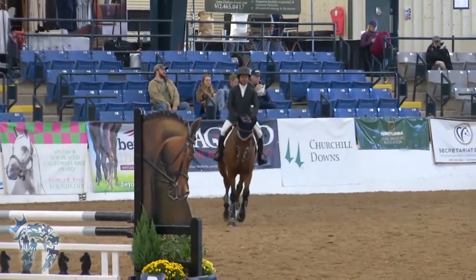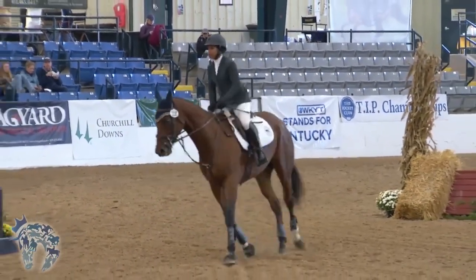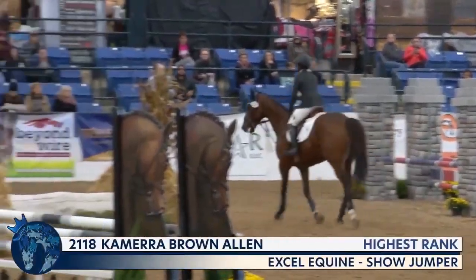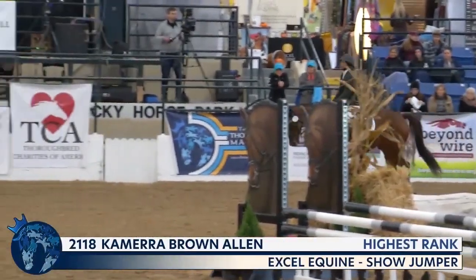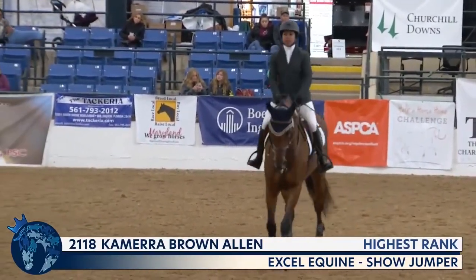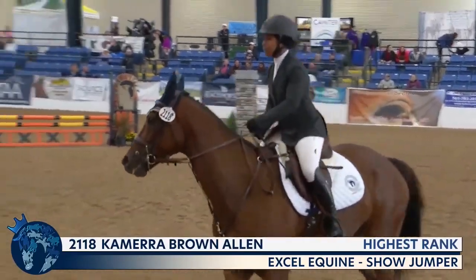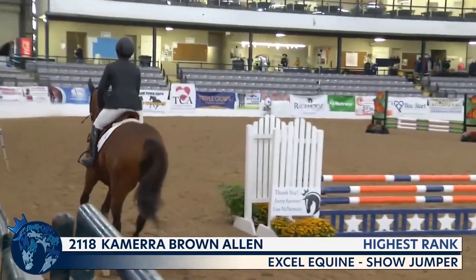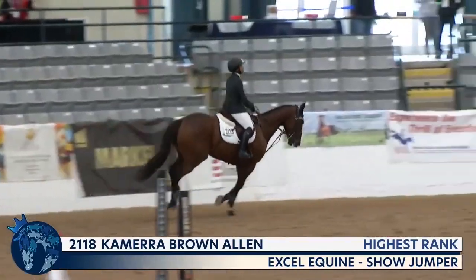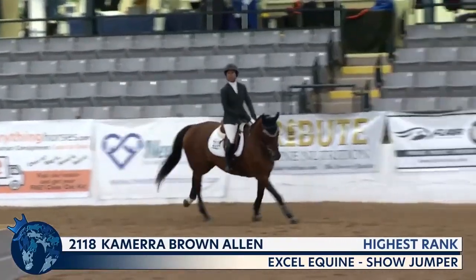The order of go is in reverse order from fifth to first across the disciplines, although there are some adjustments in the jumper divisions depending upon who jumps at a higher height or a lower height. But looking at the standings coming into the finals, the top three were separated by just 1.75 points. The scoring is a little bit different, as Ashley mentioned, but regardless, that's very close standings.